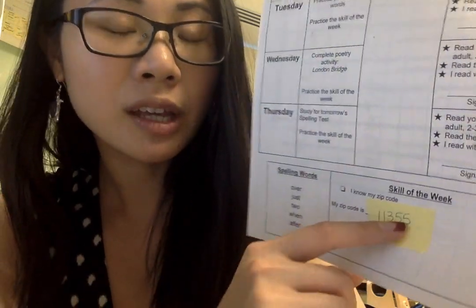A-F-T-E-R, after. This week's skill of the week is for you to know your zip code. So this is the zip code for the school. It is a 5-digit number that people need when they want to send you mail. So my zip code, the one for school, is 11355. You might have a different number than this, and that's okay. Oh, and of course, make sure that you write your name and mailbox number on top.